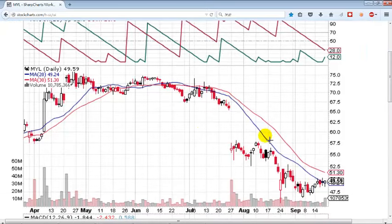We have this huge gap right there, and if you know how to trade gaps, if you've ever taken my gap game plan course, you would have seen this as a breakaway gap, and you probably would have shorted the stock and made a decent amount of money. But we're way beyond that now. This gap really doesn't matter anymore. So what we're looking at are simply these candlesticks.